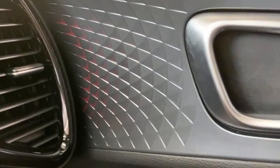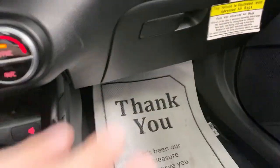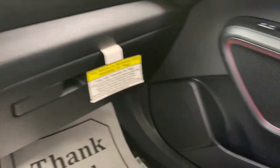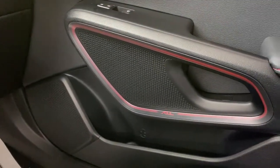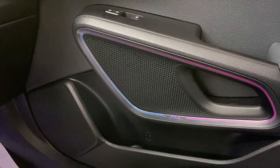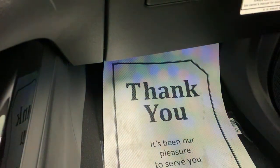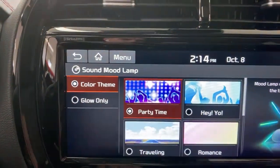gray panel has red all throughout, and there's also red that can shine down, or other colors that can shine down here, and then there's red over here as well, so you can see that a little easier. Now let me just have some fun with it. We're going to go to themes instead. All right, you can see down here because I have a white panel down there. See how it's changing colors there? We have it on party time is what it's called. And you can see party time is going to cycle through those purpley type colors.